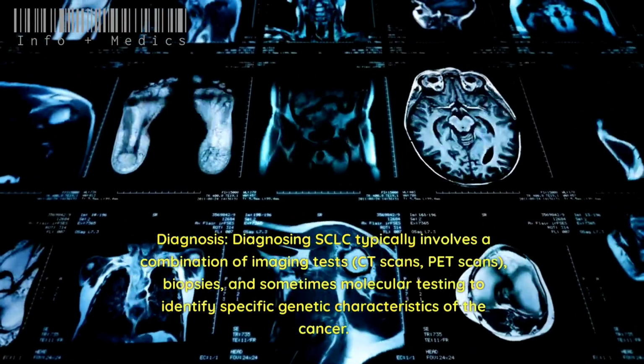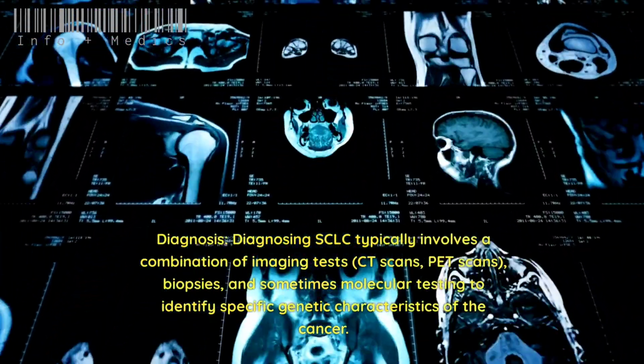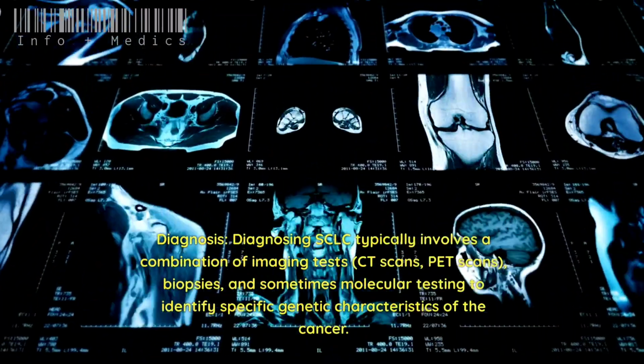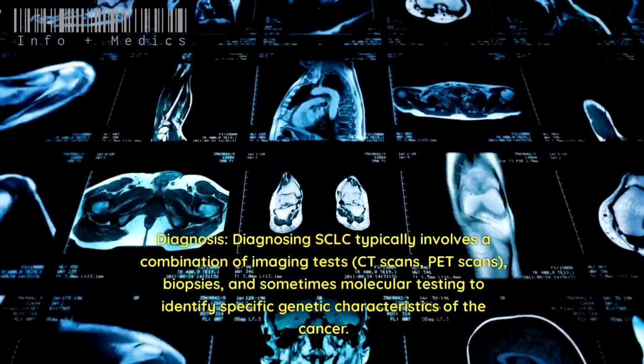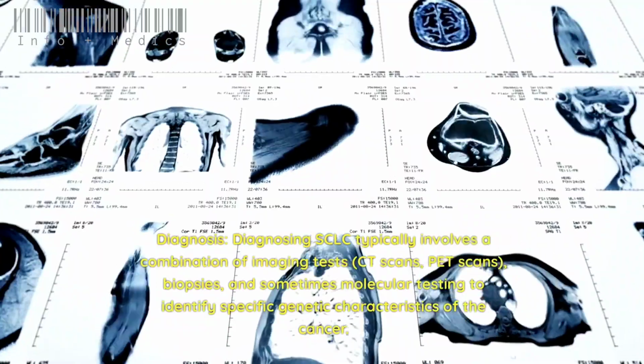Diagnosis. Diagnosing SCLC typically involves a combination of imaging tests, CT scans, PET scans, biopsies, and sometimes molecular testing to identify specific genetic characteristics of the cancer.